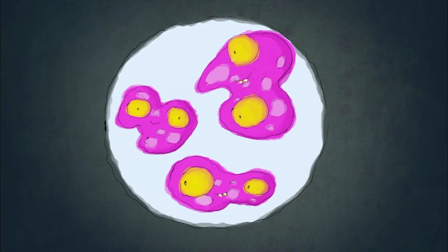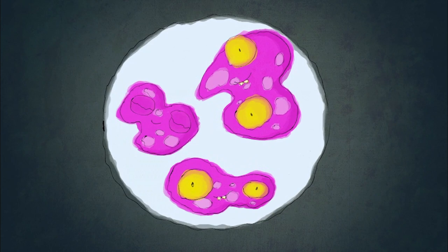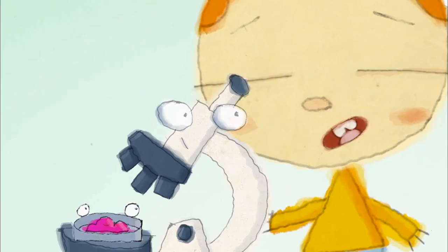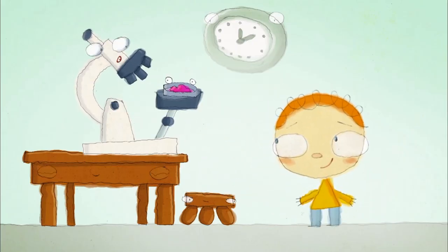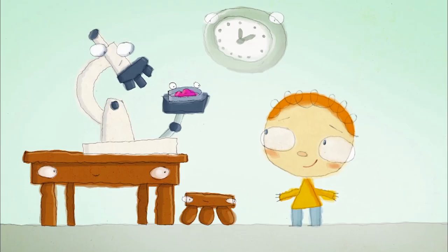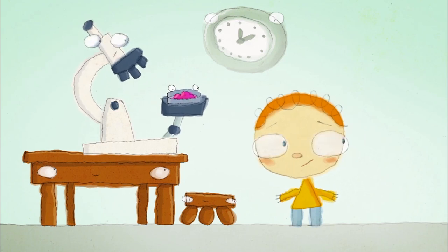Scientists use microscopes like me to see things that are really, really tiny, like these molecules. Hello, Henry! Hello, molecules. Now, Henry, the contents of this petri dish are very, very important, so I'll just call my assistant to help us out. Well, did someone say they needed help?